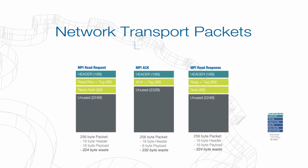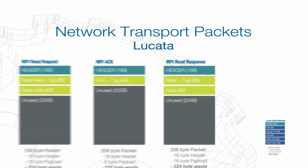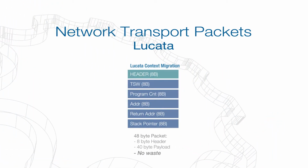In Lucata's novel design, the program context is moved across the network instead of the data. The data set resides in a shared pool of memory. Using the same example, only 144 bytes is transferred over the network instead of 3072 bytes, as in a traditional cluster, greatly improving both speed and efficiency. Let's take a look at a more specific example.